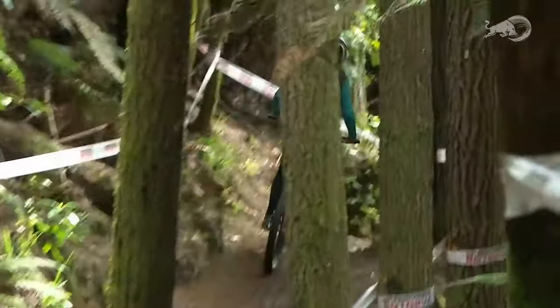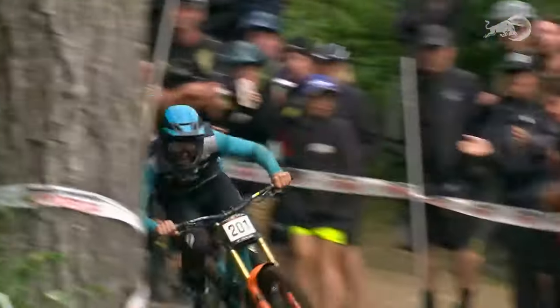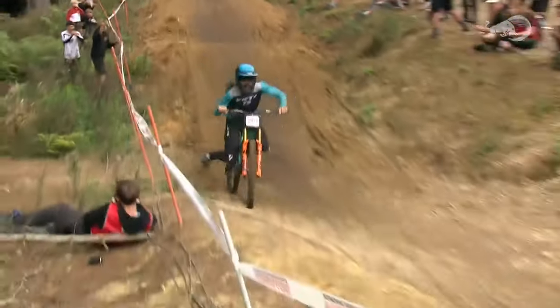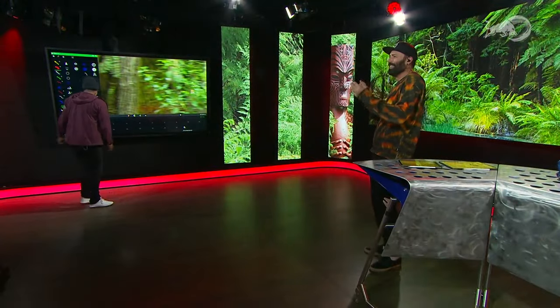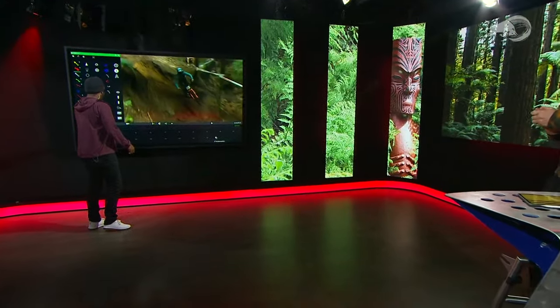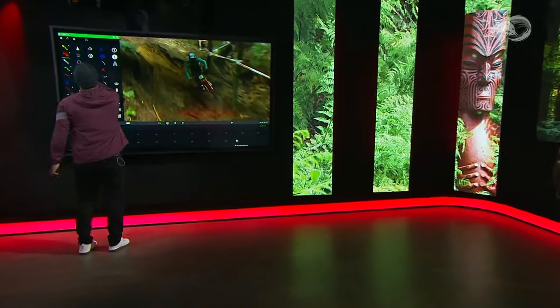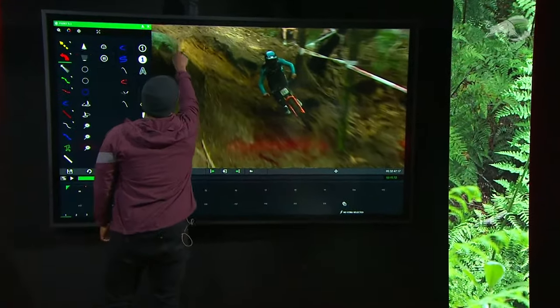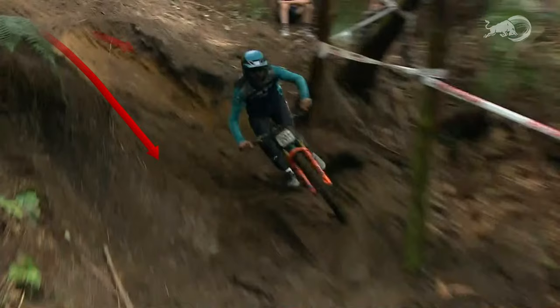And I'll kind of highlight a bit of what happened through there, because there were a couple of different lines, and I'll highlight what happened where Lachie was. So actually, what Lachie did, he came through here, right? You have that line, and then this was kind of the main line. You could come over here.